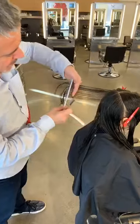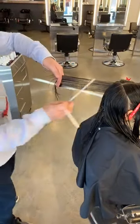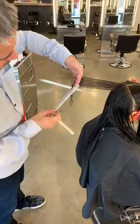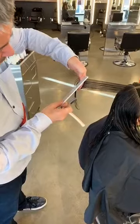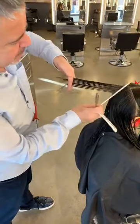I'm going to comb the hair back and keep it at nice, even tension. We're going to choose our start point, which is going to be about here, and I'm going to slide this hand out as I start to apply the razor.